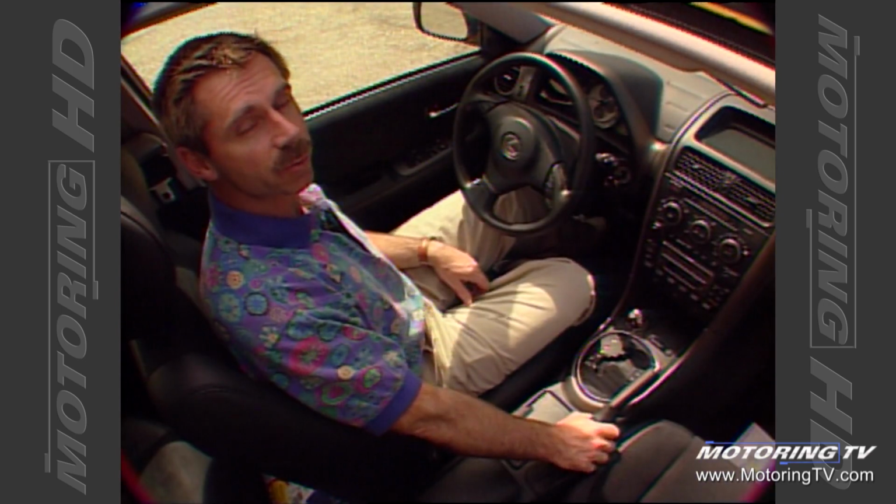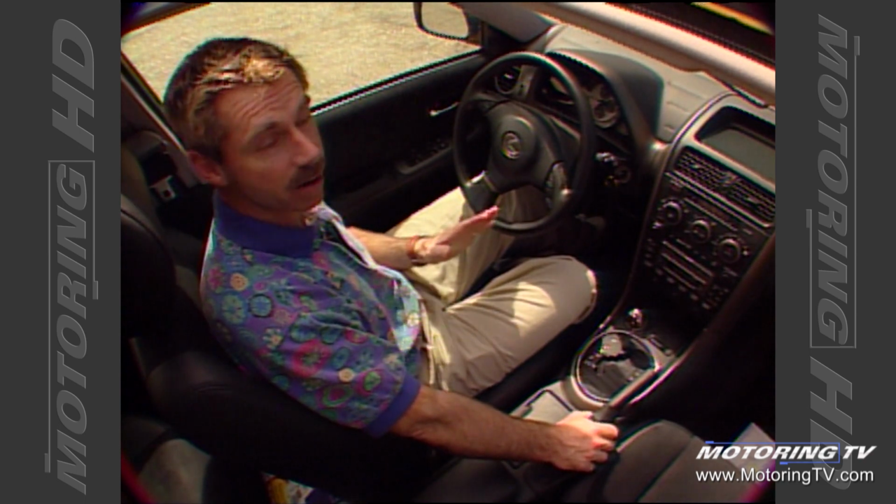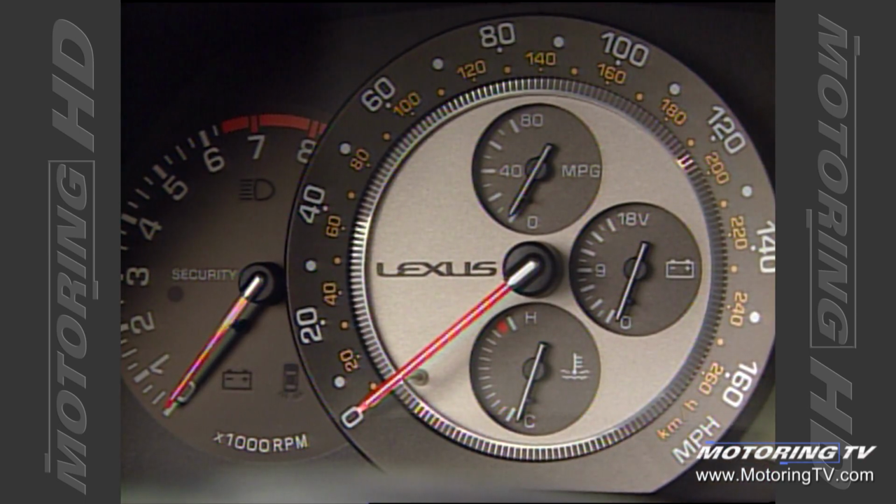You know, this IS300 has to have one of the coolest flight decks I have ever seen in any car, especially the instrument panel, which of course is inspired by those popular sport watches.